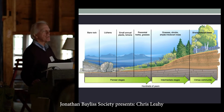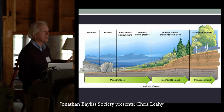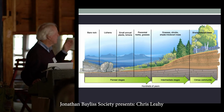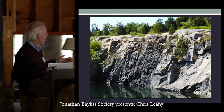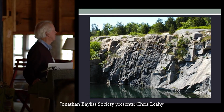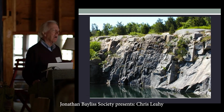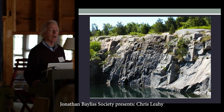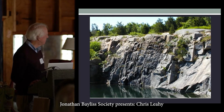And the process continues all the way to what's called, in some terminology, a climax community, climax forest. That doesn't always mean a robust forest, depending on what climate zone you're in, but that's the ultimate in this basic progression. This is the quarry at Halibut Point, just to demonstrate that even though we have some vegetation growing on top, we're still plentifully supplied with rock here on Cape Ann, so that the vestige of that stony stage still remains.